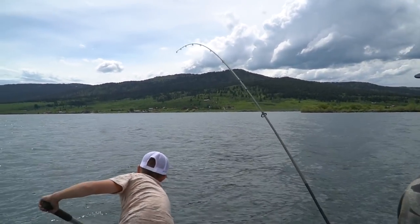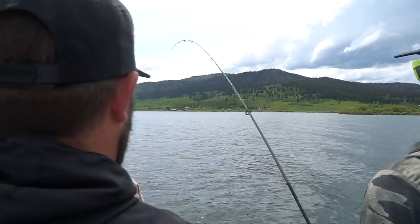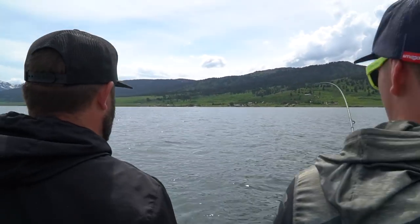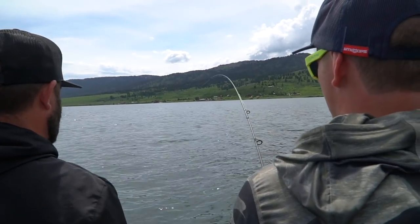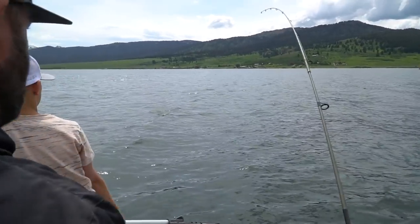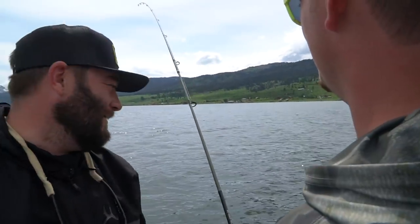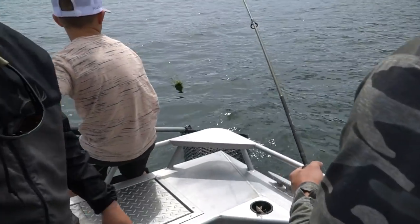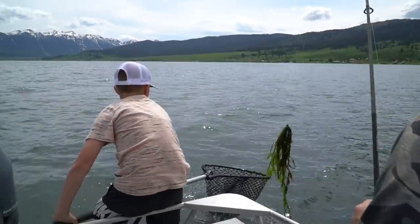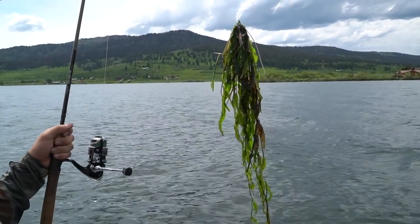Dude. Tell me he did not come off. You feeling? Yep. That's not on. He's shallow stuff. He's not on. There's no way. He like ran. Dude. Yeah. That's a nice one. That's what they call a vegan cutthroat. Vegan cutthroats for Logie.